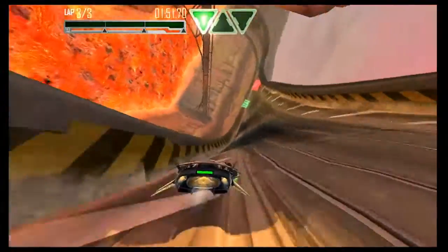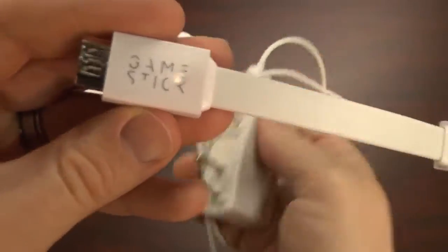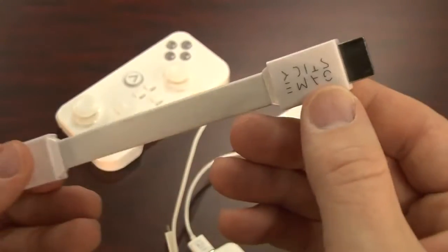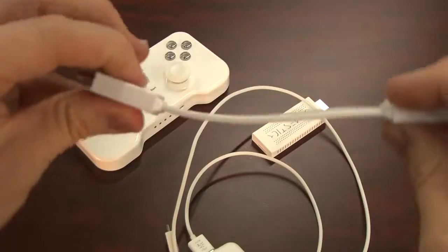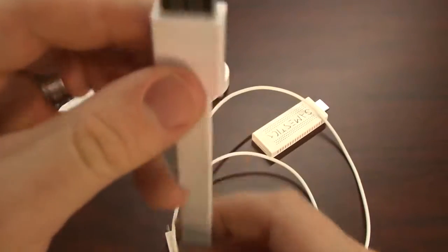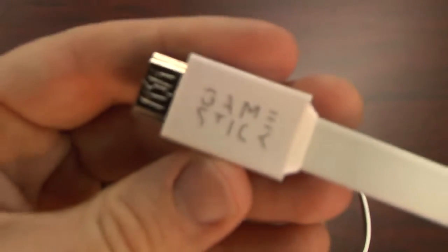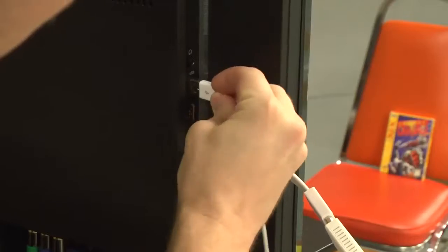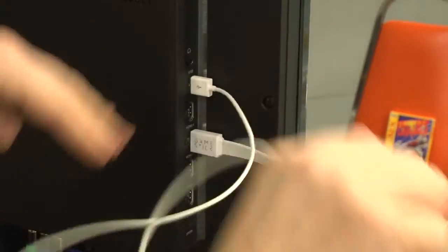But here's what you get with the GameStick, a charger, and this thing also works with the standard Android phone chargers, by the way, that you can use to charge the controller. The GameStick also plugs directly into your TV, or you can use this supplied HDMI extender if all of the HDMI ports are tightly packed together. And you can power it with a provided USB cable or another charger.